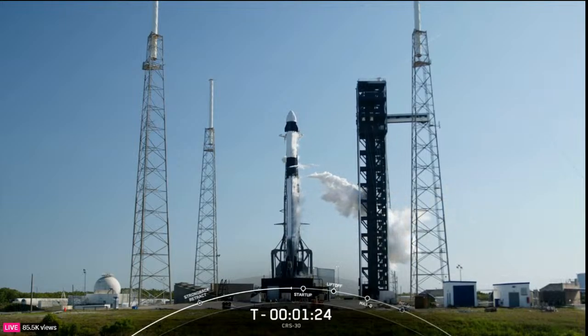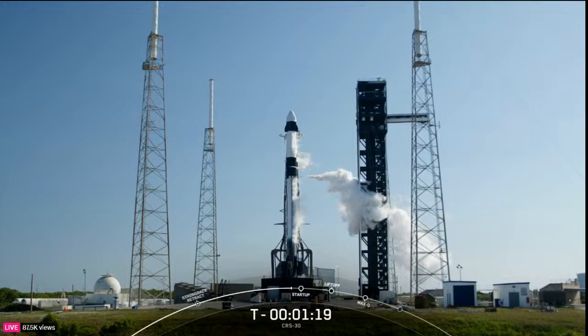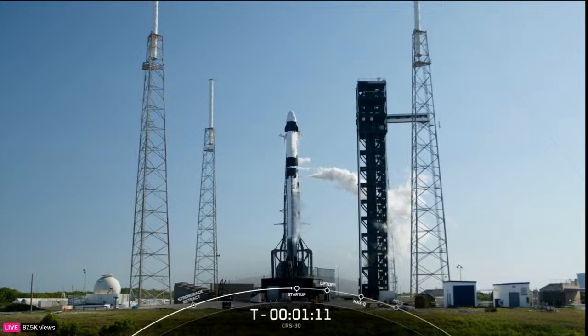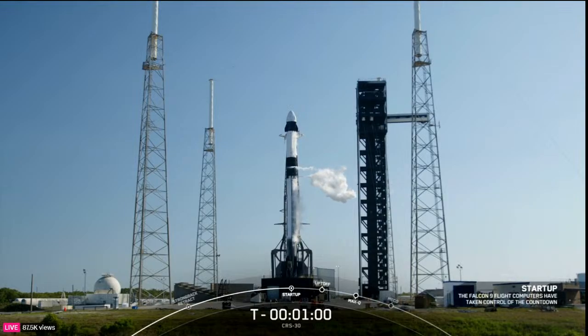Now, we are just about 20 seconds from T-minus 1 minute, where the Falcon 9 will be in startup and the onboard flight computers will take control of the countdown. Dragon will also transition to internal power at this time. Falcon 9 is in startup. Dragon is in countdown.